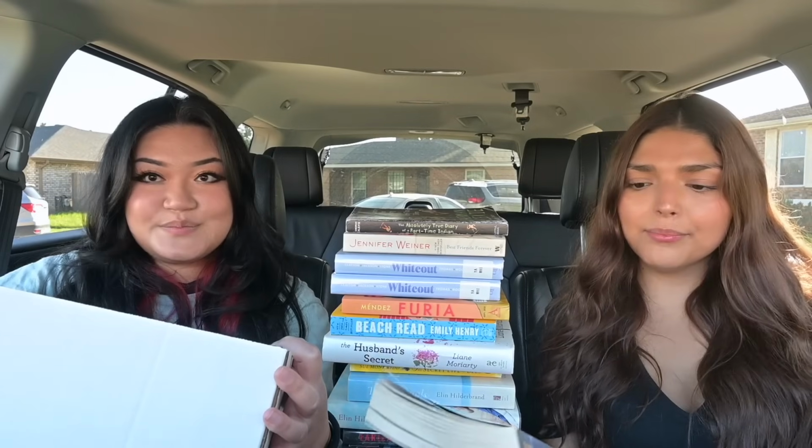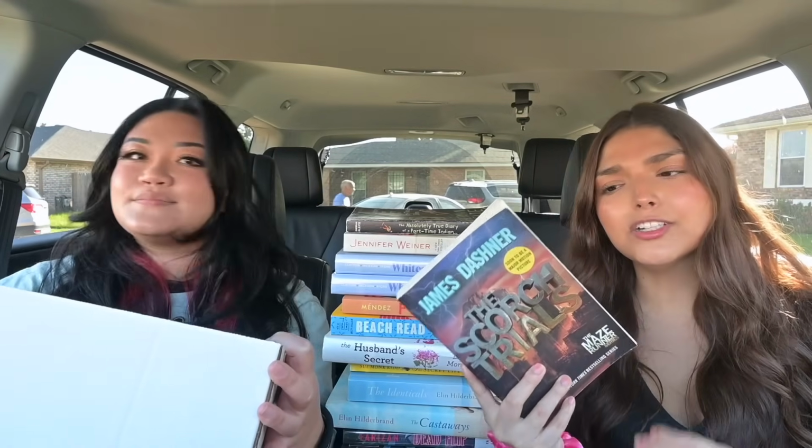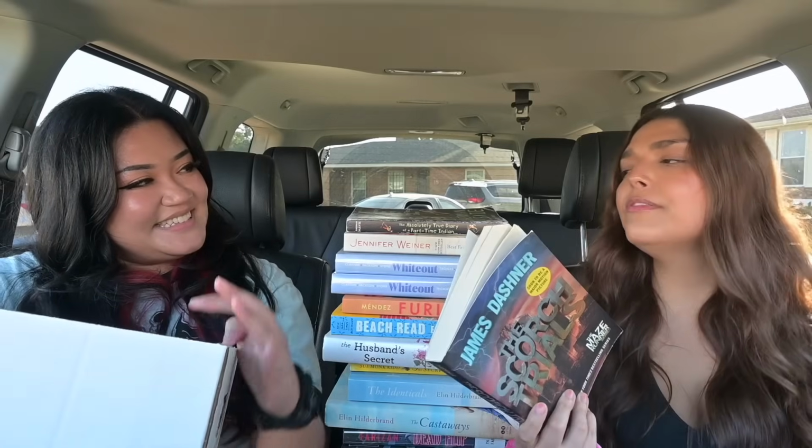We also found the second book in the Maze Runner series. This one is The Scorched Trials. I do have the first book, still haven't read it yet, but I want to read all of them and then watch the movies all over again. I think that would be fun if we did that.